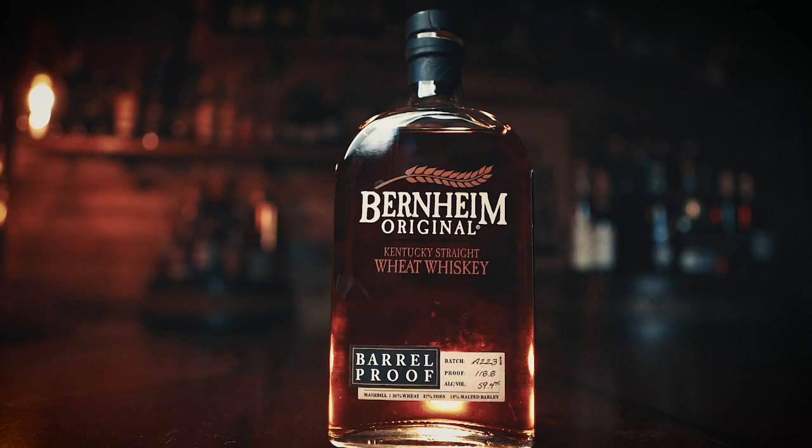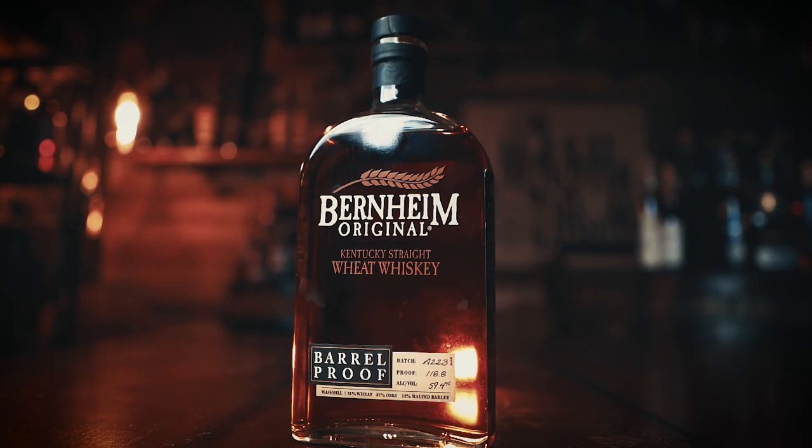The Bernheim Barrel Proof A223 is bottled at 118.8 proof with an age of 7 to 9 years, supposedly. Mash bill of 51% wheat, 37% corn, 12% malted barley, priced at $65. All right, let's dive in.